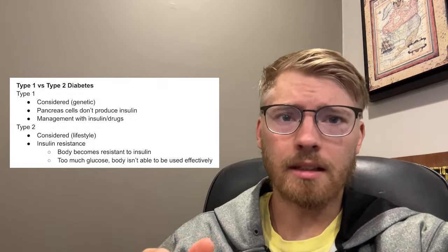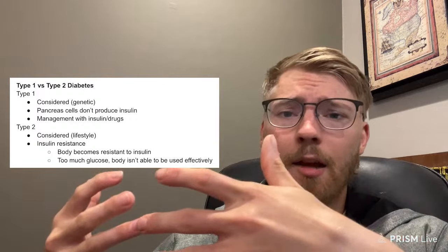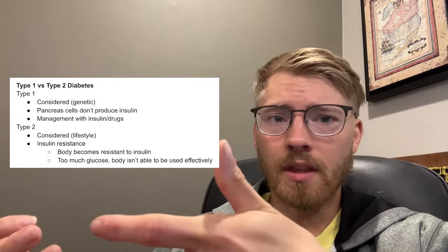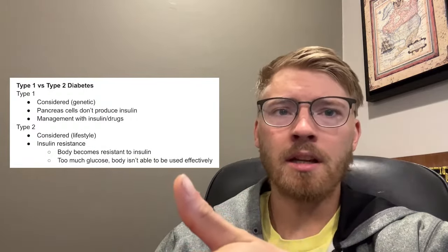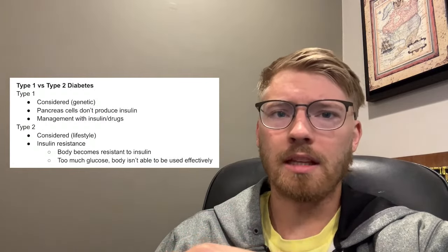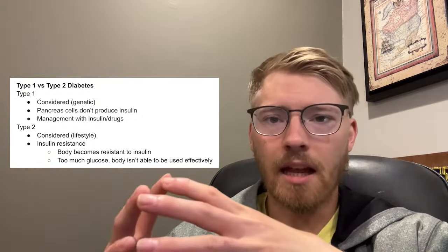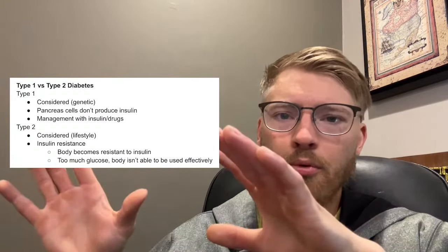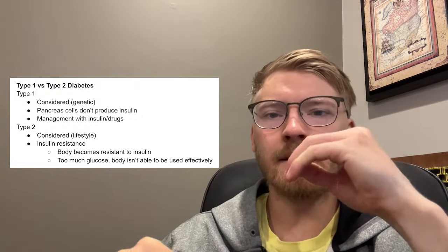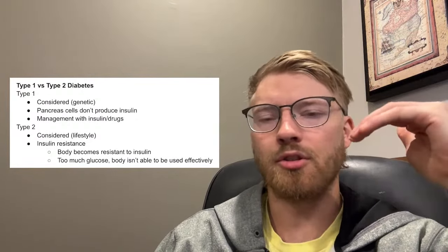So very simply, type 1 diabetes is usually what we would consider a genetic type of diabetes. So when I say genetic, I mean that typically you are either born with this or it develops at some point because of your gene sequencing, right? All the genes in your body will signal certain things to happen. And essentially the genetic part of this is that the cells in your pancreas just don't produce any insulin. Okay, so when we think about managing our blood sugar, insulin, when it is secreted by the pancreas, is what helps to lower the blood sugar in your body.